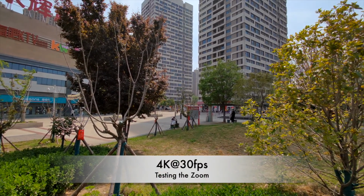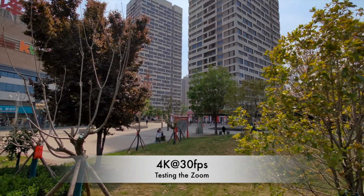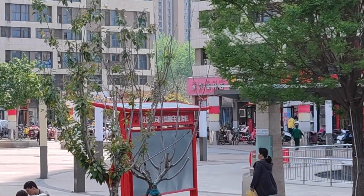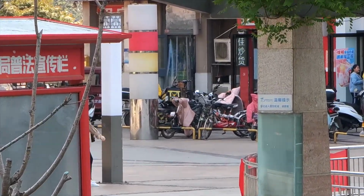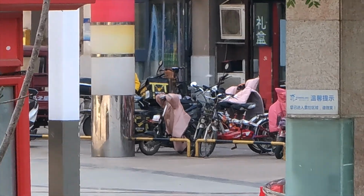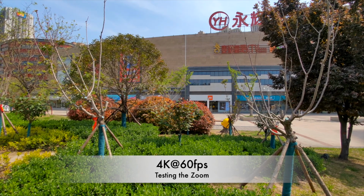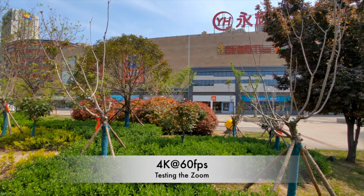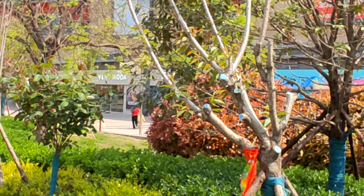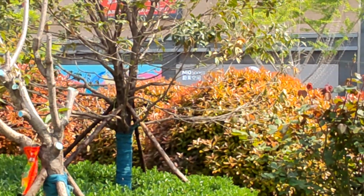All right, so this is 4K at 30 frames, and we're gonna try the zoom between the lenses. There we go. And we're maxed at 15x. So you're maxed at 15x with video. All right, so this is 4K at 60 frames, and we're gonna try to zoom between the lenses. And looks like we're maxed out at 2x on 60 frames. Can't go any further.